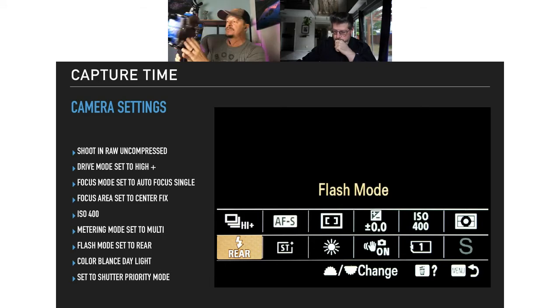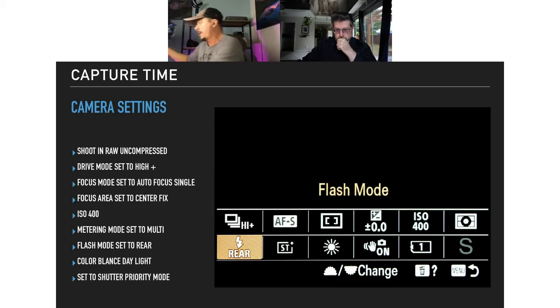And a lot of times I'll use the monitor. I'll have the monitor on, or the viewfinder, depending on the prime I use. If it's like a 135 G Master, then I use the viewfinder because it's too hard to compose with the monitor. But if it's a wider angle lens, like a 24, I'll have the monitor on.